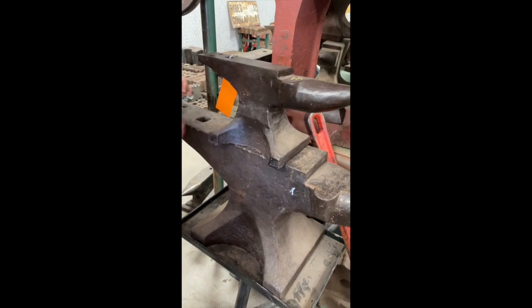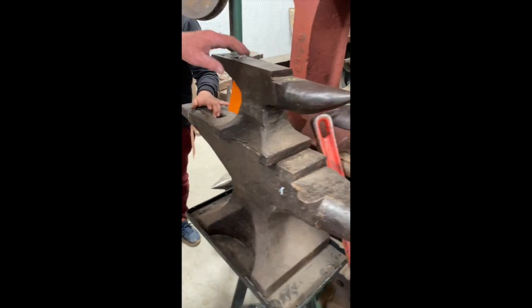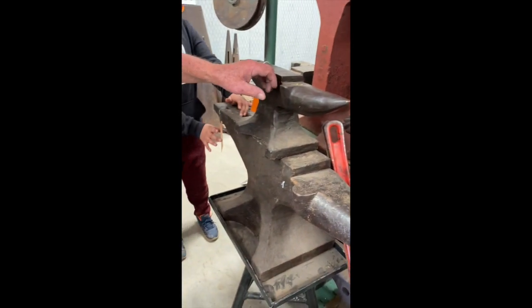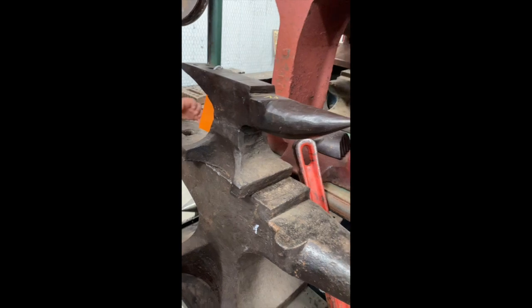A friend of mine died and they had an auction, sold all their stuff. I got the big cones and these, everything with the orange tag on it. But this is the smallest known clip-horn anvil. This is the largest one we know of. I've got a bunch in between.